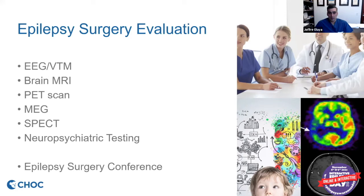Once we have all of this data, then we present it at our epilepsy surgery conference. And at the conference, we have neurosurgery, neurology, or the epileptologist. We have the neuropsychologist, the radiologist. And we have all the different specialists and all the team members. And we review all of this data together. And once we review the data, then we determine if someone is a candidate for epilepsy surgery or not.